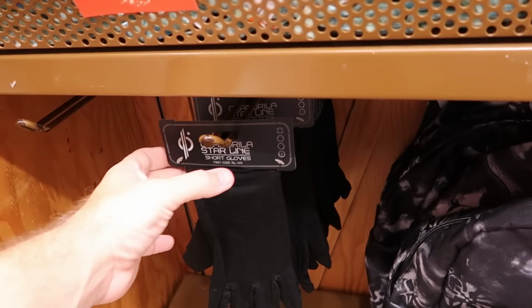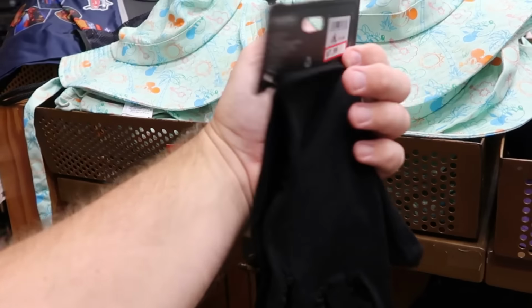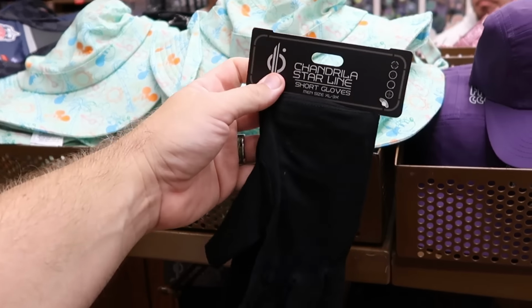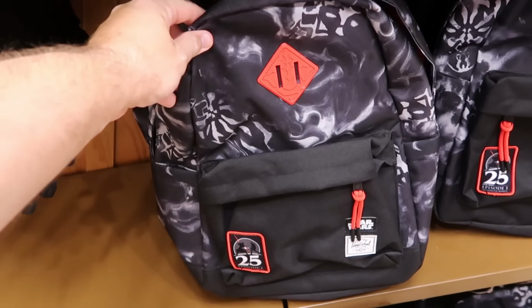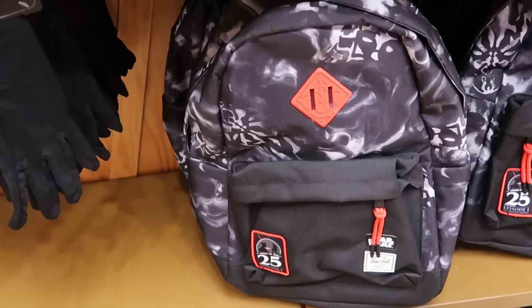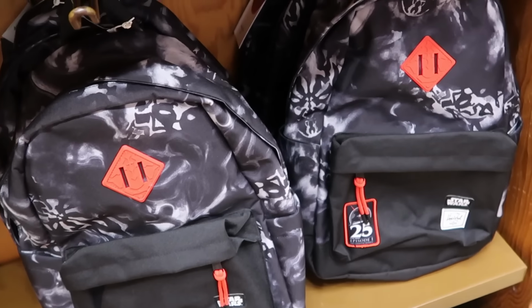Over here is your Star Wars Galactic Star Cruiser. They do have some men's gloves. These are $7.99, marked down from $17, but brand new to the outlet. And some of your backpacks that they do have, these are Star Wars Herschel collaboration for the 25th of Star Wars Phantom Menace with Darth Maul. I love the tie-dye design though, these are $45.